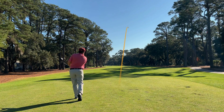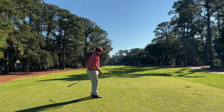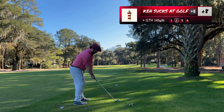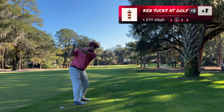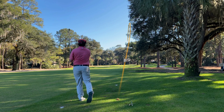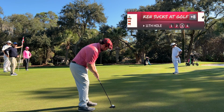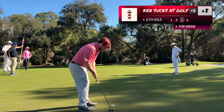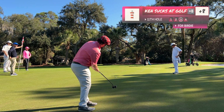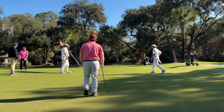Oh boy, Ken. That's a nice drive. Just kind of hoping to draw that a little bit. It crept into the right side rough, 146 yards. That is an 8-iron. Get through everything. Clipped that one nicely. Almost hit a branch, but I avoided all the trees and landed on the front of the green. Got this 25-footer for birdie on another good line. Just didn't hit it hard enough.